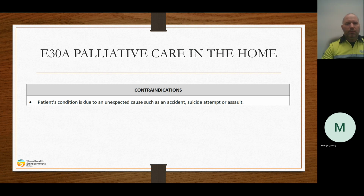Reasons we don't use this care map for a palliative care patient include an unexpected cause, such as an accident, suicide attempt, or assault. Geriatric abuse, unfortunately, is a real thing. If they've had an accident, like tripping and falling down the stairs, or tripping on the rug and breaking their hip, that's going to be treated like a regular call. We're not going to start using palliative care measures for that because it's not part of their palliative care condition. It's a completely different event.